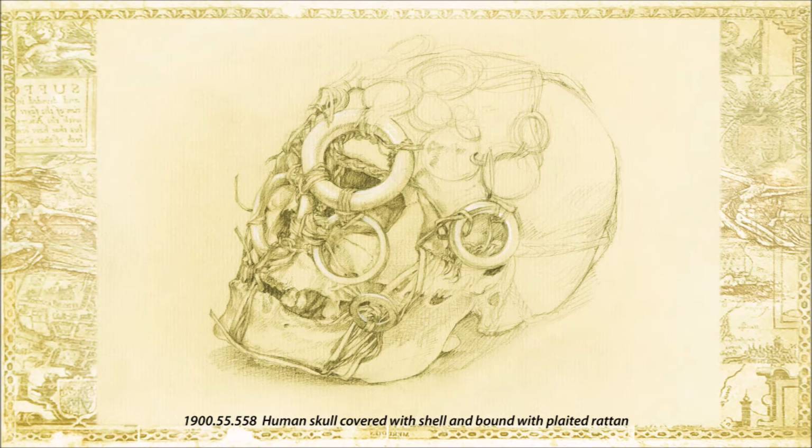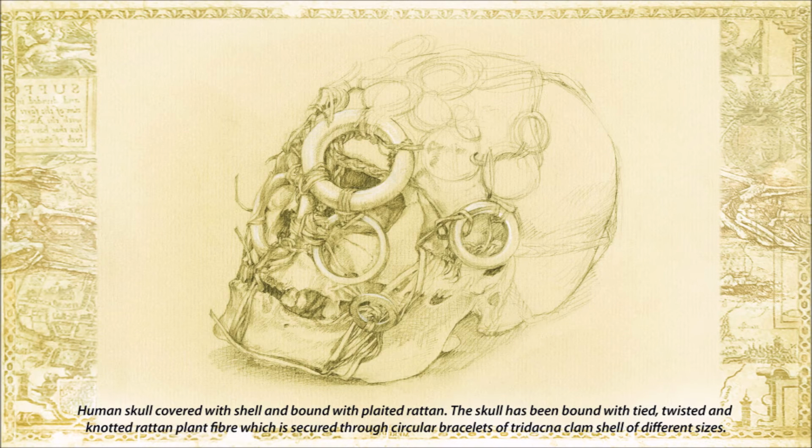This particular subject was collected in the Solomon Islands by an unknown sailor and was donated to the museum in 1900 by a later owner. The catalogue description is shown here. And I confess it was this mysterious covering that drew me to it.